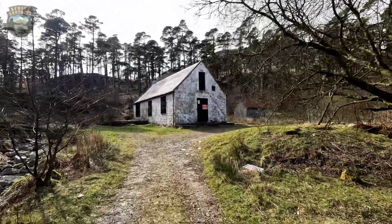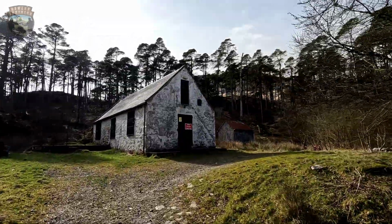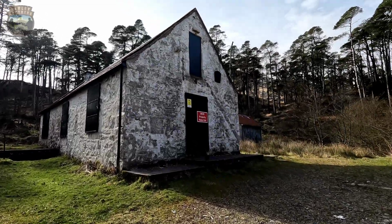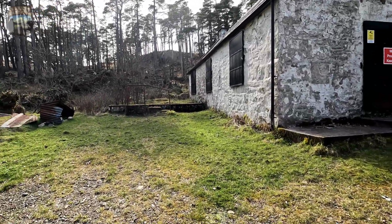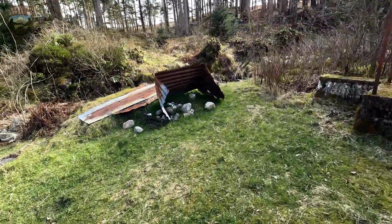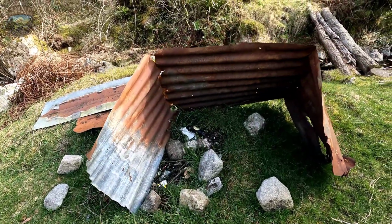So here we are approaching the lodge. Apparently it's owned by the Ministry of Defence now. But I think in its day it maybe used to be a fishing lodge or a hunting lodge. Looks like people have camped on here before. Looks like they've got a bit of a fire pit and a windbreak going here. Leave no trace. Yeah.